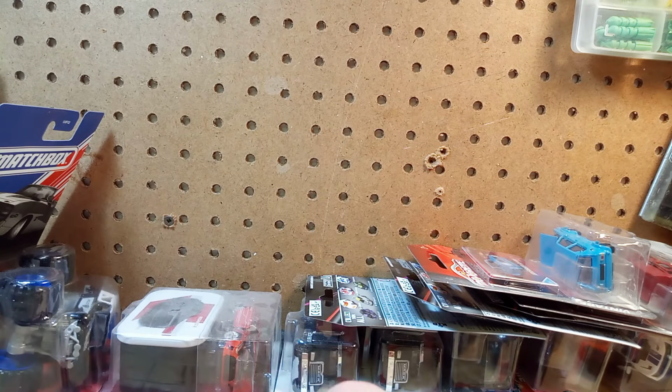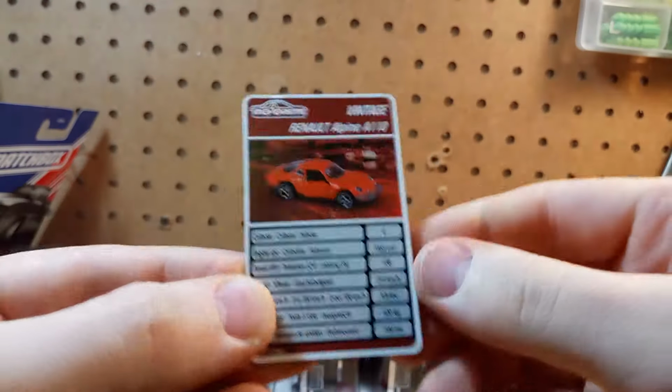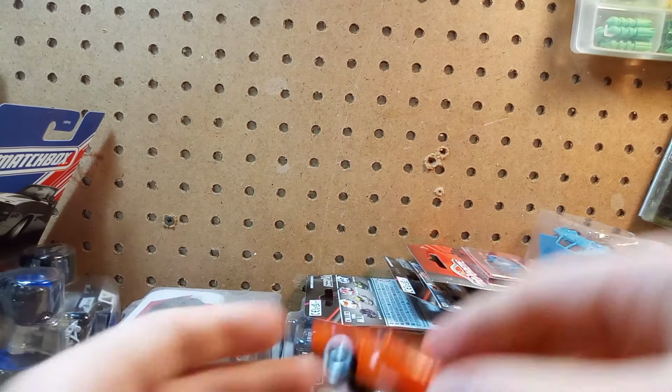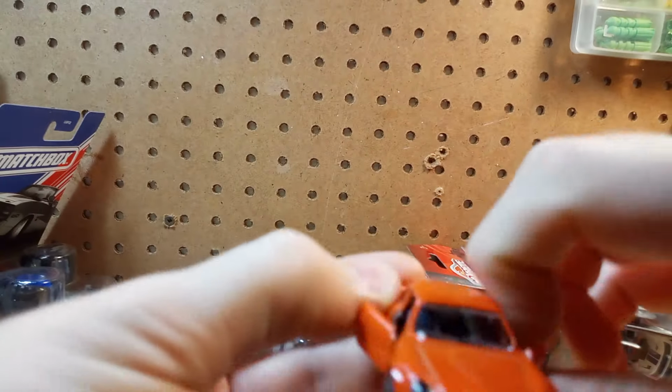Okay, let's take a look at a more interesting car. This one, the Renault. I really dug this casting when it first came out a few years ago from Majorette. I think it's a pretty nicely done car. And of course, it's a 1980s sports car, so you can't go wrong with that. Especially with nice proportions like this.